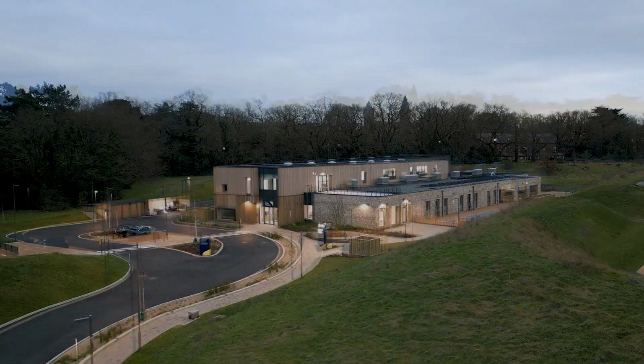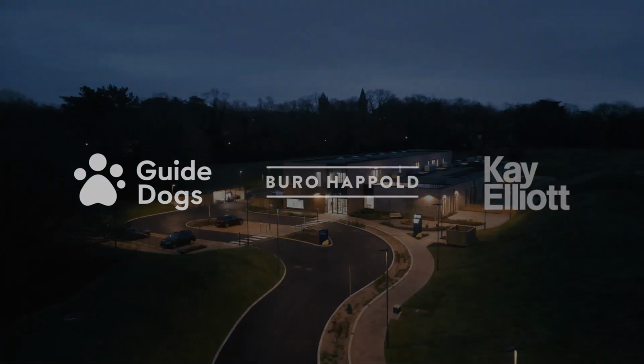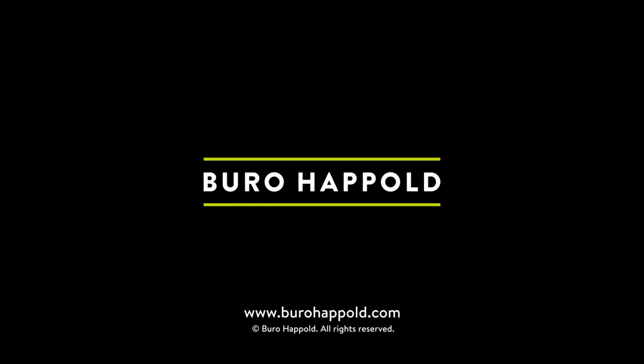A full view of the building is shown as the scene turns from day to night. Indoor lights shine out of the windows and outdoor lighting illuminates the approach to the building's entrances. A final black screen is shown with the Guide Dogs, Buro Happold and Kay Elliott logos shown in white. The screen then shows the logos of the following companies: Curtains, BD, MDA Consulting, OFR, Mac Group, Box 20 and SCS. A black screen then shows the Buro Happold logo written in white with green lines above and below the logo text. www.burohappold.com is shown below.